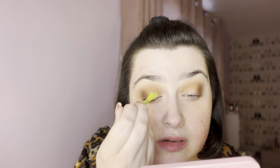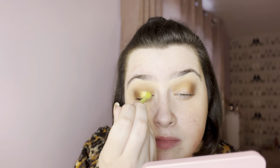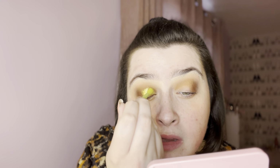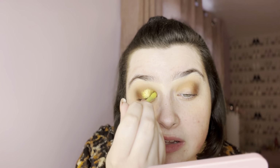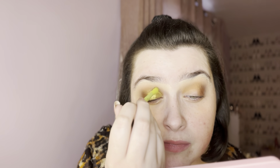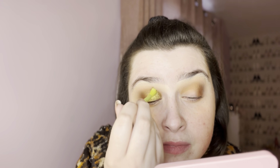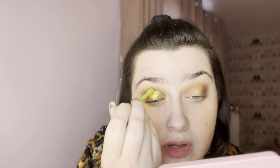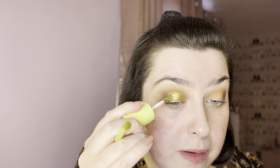I'm just gonna put it on like that. Oh, and then just take this to tap it out. A little bit does go a long way, as you can see. Hopefully you can definitely tell on camera that it is a grainy gold as opposed to a full-on gold. I think tapping it out like this, you can see the specks of glitter on it better. I'm just gonna put a bit here.